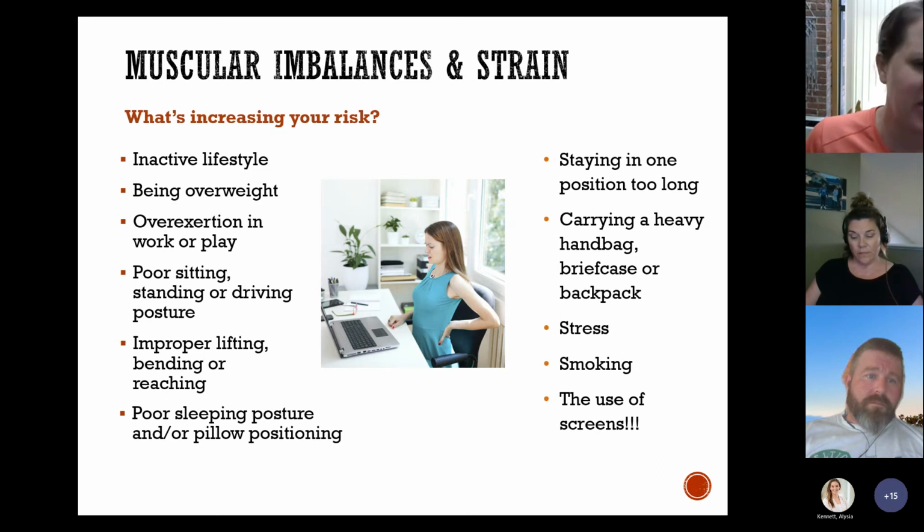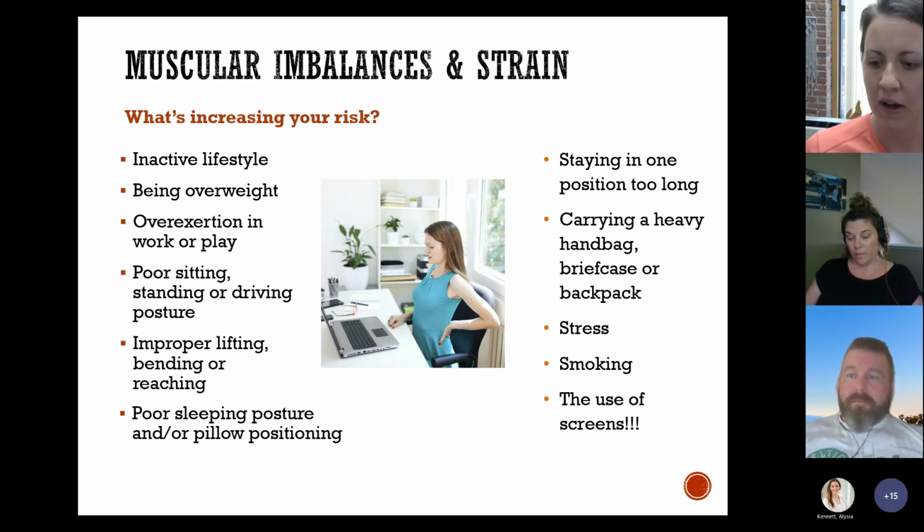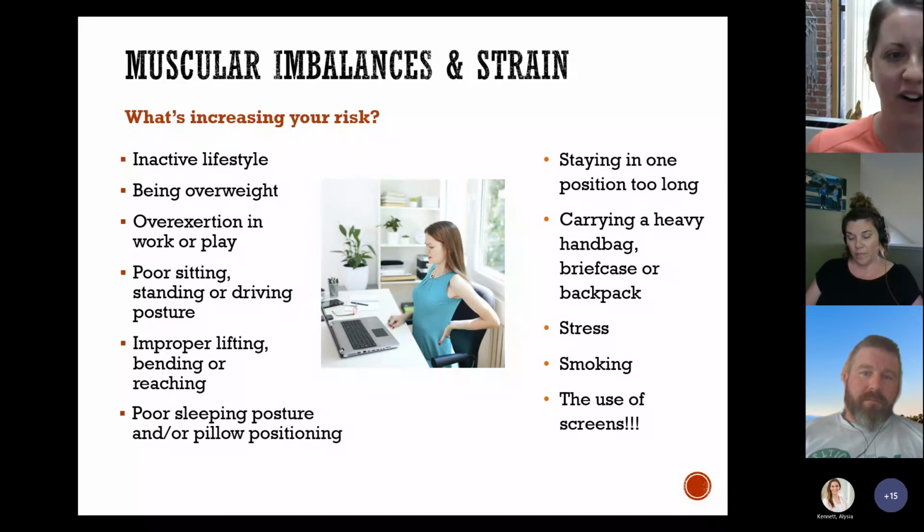Improper lifting, bending, reaching, and how you sleep can matter as far as muscular imbalances. If your mattress is sagging in the middle, I've been there, done that, as far as why don't I wake up and my back hurts? It's because I don't have the right support all night. Same if you wear high heels or you go for a long walk, run, or hike in a pair of sneakers that have lost their arch support or just need to be replaced. That can set your back off for days. So a lot of different things can put you at risk for muscular imbalances. And I just want you all to ask: how do screens affect your back and your posture?